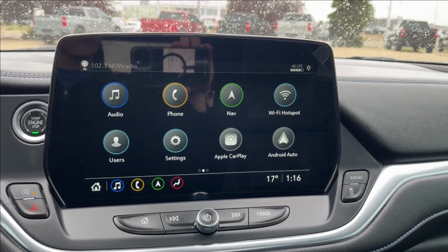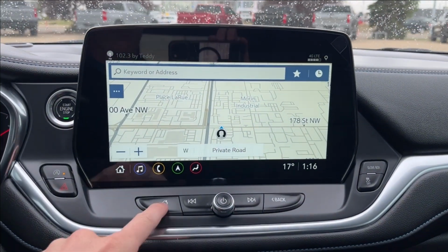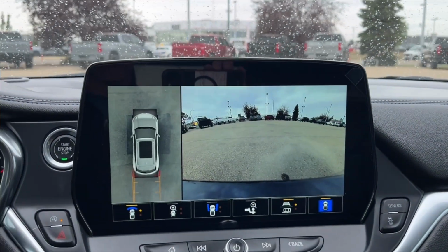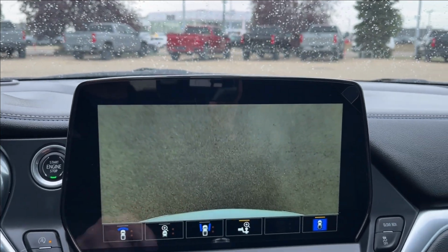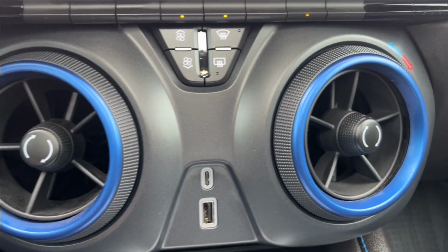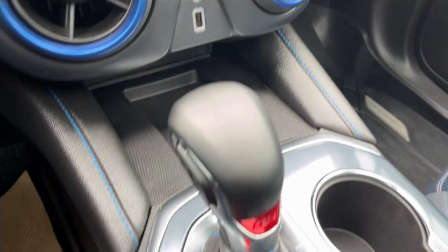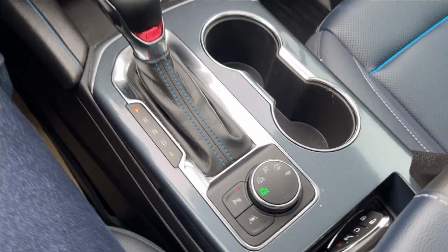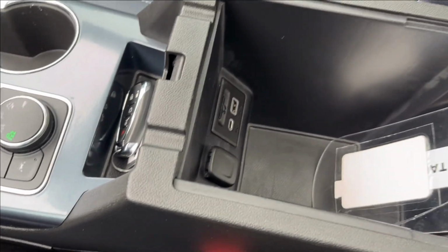Onto the infotainment system, equipped with Apple CarPlay and Android Auto, built-in Wi-Fi hotspot, and navigation as well. You can also access Spotify, Chevrolet, as well as your front, rear, and 360-degree camera, as well as your mirror camera and your hitch camera. Down below, dual zone climate controls with the two huge vents, two USB ports in the middle, wireless charger pad on the bottom there. Of course, you're gonna have your RS badging on the shifter, and with your park assist, lane keep assist, and drive mode selector, and center console with an extra USB and SD card reader.